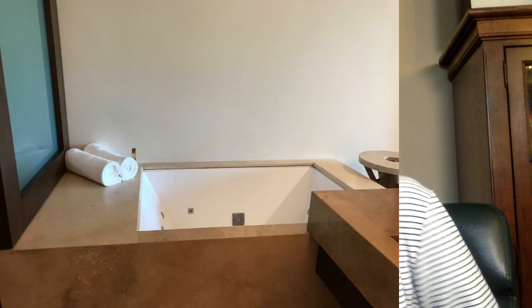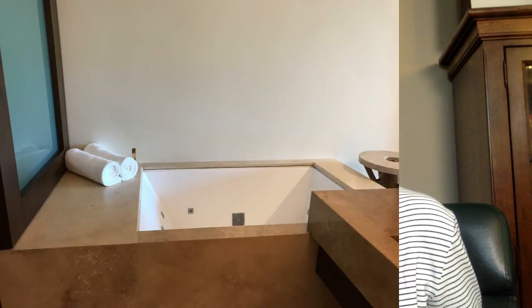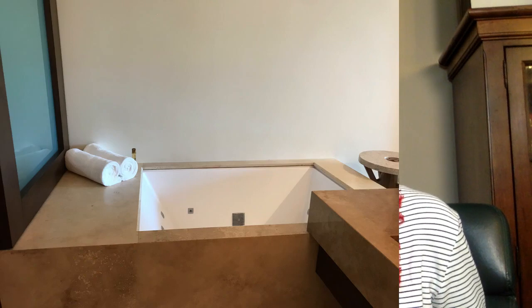Let me see. Oh, I have a picture of this tub. Let me pull it up. There's the tub. Like I said, it does not look that big, but it is huge and it is jetted. So it was really, really fun. It is out in the open, with lots of room in there. So really, really great. I loved the room type.